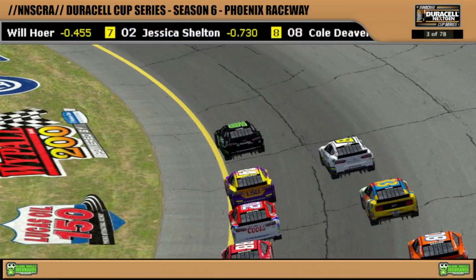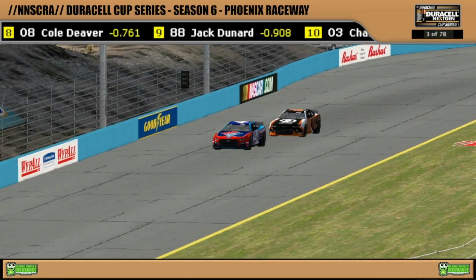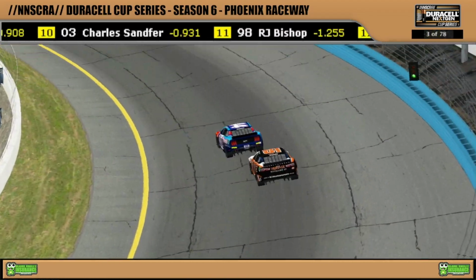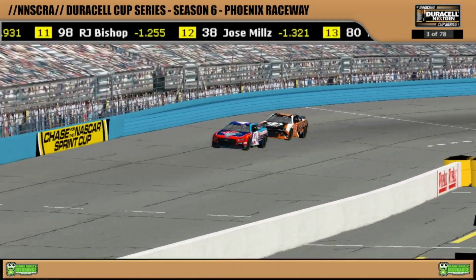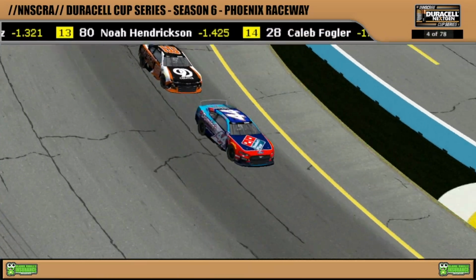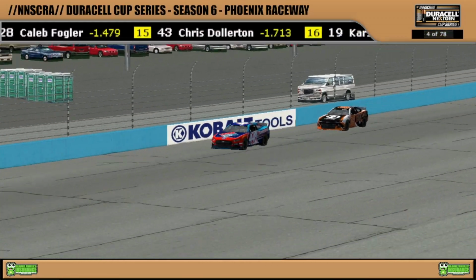There was a point here at Phoenix where S3 Motorsports owned this racetrack. Shelton won in Season 1, Kyle Matthews in Season 2, and Charles Sanford in Season 3. That completed the S3 Motorsports sweep of drivers for the team at that point in time. They then brought Cole Deaver on, and Deaver almost picked up a victory here at Phoenix back in Season 4, but came up short to Ryan Brommer. All 4 of those drivers, Shelton, Matthews, Sanford, and Brommer, are in the field here today.